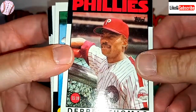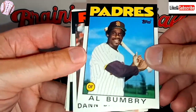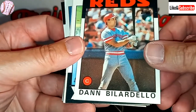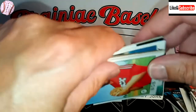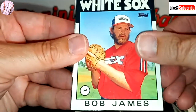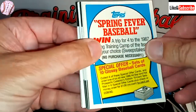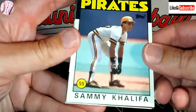So there's Daryl Thomas of the Phils, Al Bumbry and the Padres. I mean, Al Bumbry, longtime player for the Orioles. I do not remember him on the Padres. Dan Pasqua. He is the first player I ever saw hit a home run in person in a Tigers exhibition game against the Reds. In the middle of a season, they used to do that. There's Bob James, not the Bob James, the mathematical genius Bob James. That's the big guy throwing the heat.